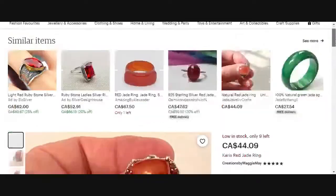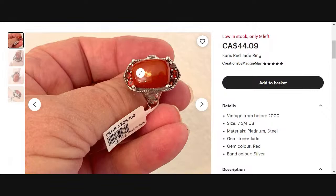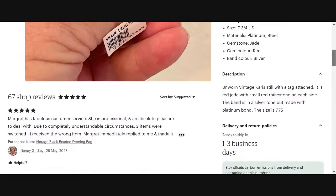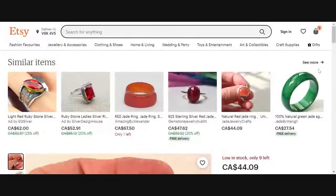So let's go here. They have 9 of these in stock. There's some sort of sheen that doesn't look quite right on this. Unworn, vintage Karis, blah, blah, blah. Yeah. I don't know. I would keep searching.